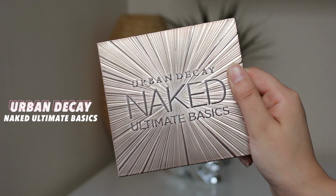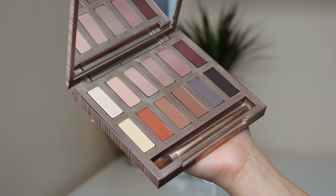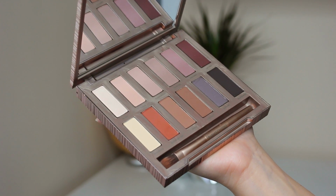The next favorite that I have is eyeshadow, just eyeshadow in general, but specifically two palettes that I've been loving so much recently. The first palette is the Urban Decay Naked Ultimate Basics palette. This is just so glorious and so beautiful. I just love it so much. I mean, just look at the color selection. It literally has the most amazing nudie basic shades. I feel like with this palette you can create any type of look, from a daytime look to a nighttime look. It's just perfect in so many ways.